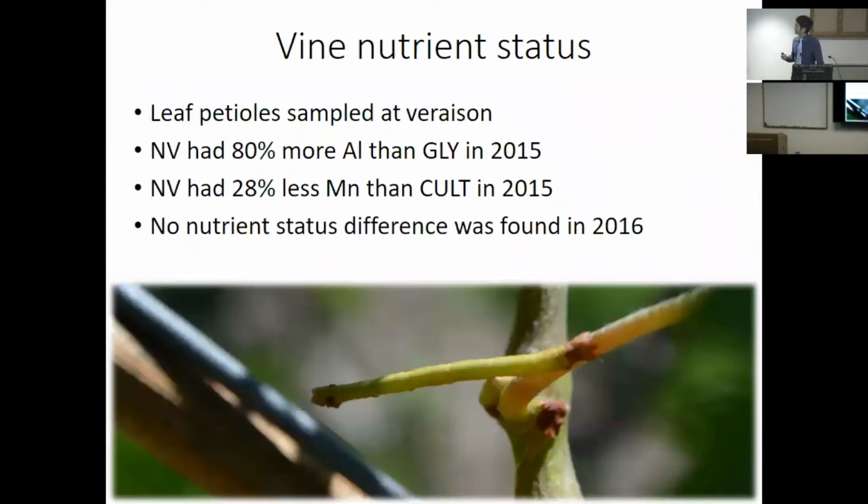For vine nutrient status, we took leaf petioles at Riesling for each year. We did not see any difference among treatments in 2016, but in 2015, we found that natural vegetation increased the amount of aluminum in the petioles compared to glyphosate. My theory is that if you input a lot of organic matter, and weeds are actively growing in your soil, then on a very small, localized scale there would be soil acidification, and that freed up a lot of the free aluminum to the plant. So that's why we see this, and that's the theory that I formed.